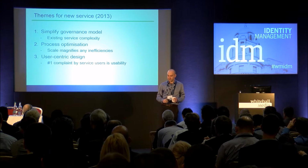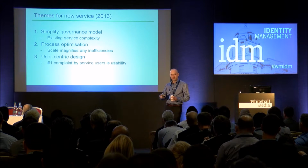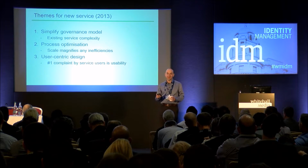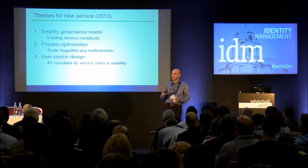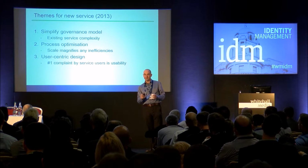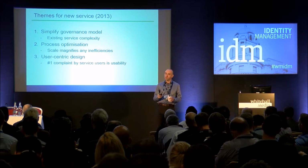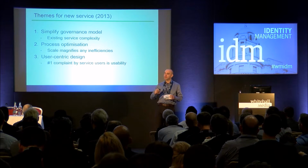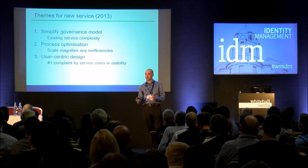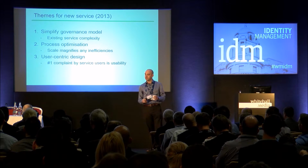And user-centric design. So I think probably when I presented this last time, I didn't really know the difference between user-centric design and a nice UI. And I was probably saying, having a nice interface is not the preserve of the consumer identity space. Why would we not provide a good user experience and a nice front end and a slick user experience for an employee-based service? And I say employee very loosely. These are people who are involved in the provision of care services.